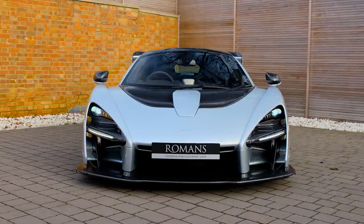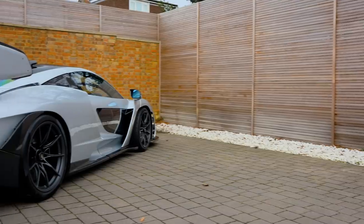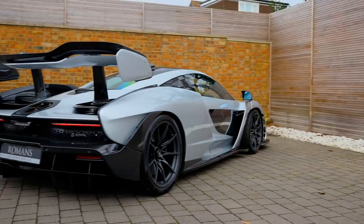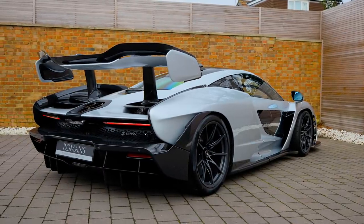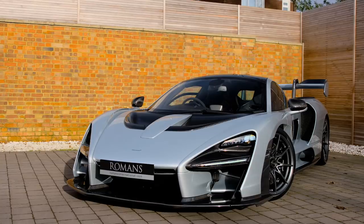car that splits opinion right down the middle. That's mainly because of the way it looks. It's a crazy, extreme, wild looking car. And of course, that might not appeal to everyone. Let's be honest, you wouldn't call it pretty, you wouldn't call it gorgeous, but what you would call it is extraordinary, breathtaking, spectacular. Especially when you see one up close in the flesh.